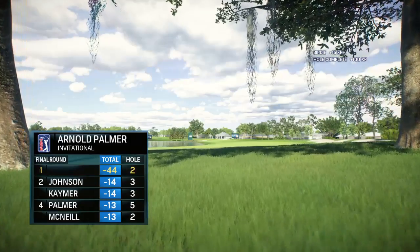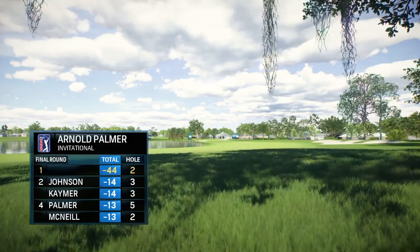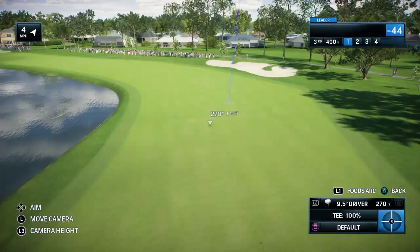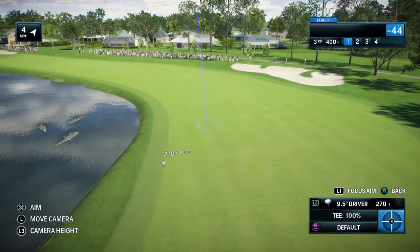What about this? Birdies at 1 and 2. We could be in for something pretty special today. Now to the par 4 third. Picturesque and difficult hole, Frank. It might be picturesque, but it's certainly not for the faint of heart. This is going to take your best swing. Water all down the left side.